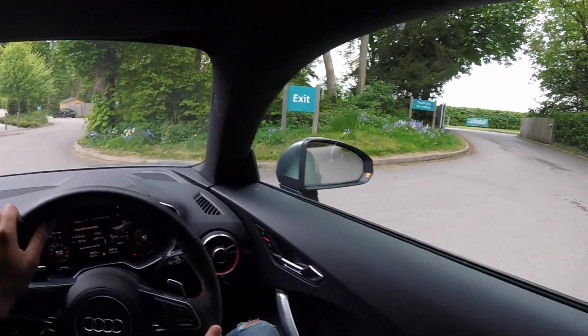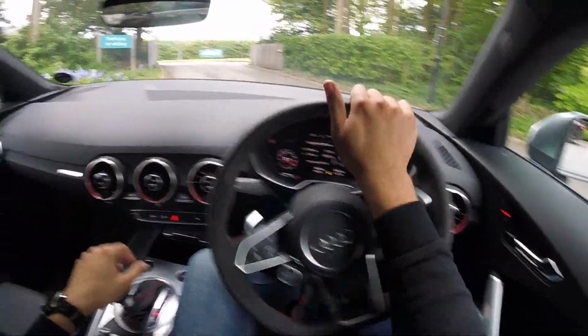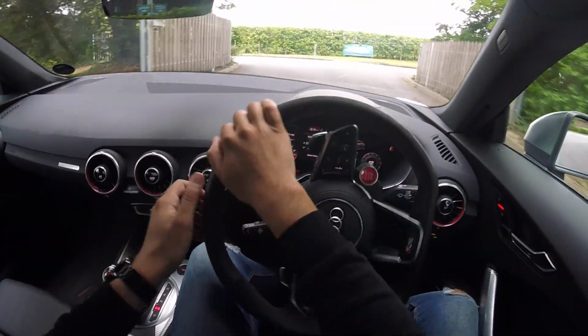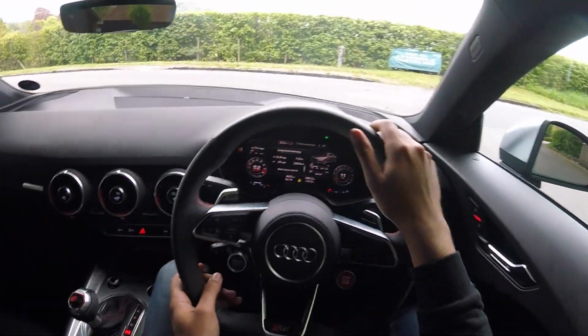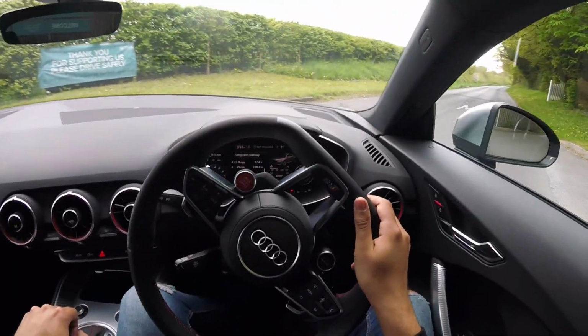Well, what's the turning circle like? Not fantastic, but it's not really designed to be manoeuvrable. As you can see, I've got a reversing camera and front and rear parking sensors. Right, okay, we're good that way, good this way. Okay, right.